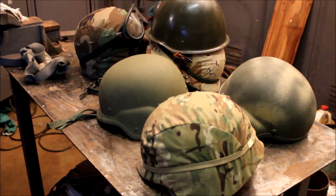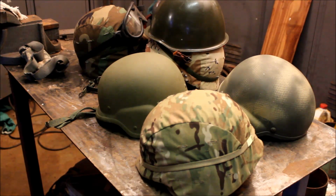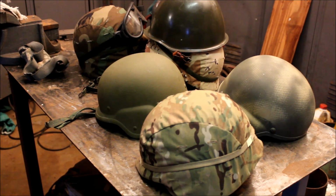Kind of hope I never need a helmet. Final thoughts: you are probably never going to need a helmet with any ballistic protection. That's probably not going to come up. But it's better to have it and not need it than need it and not have it. Even if you never use this, you have an interesting military collectible that should go up in value. All these helmets are available. They're out there. The ACHs, I think I paid about, one I paid 40, the other one I paid 54. They're out there, they're inexpensive. You can hunt around and find them.